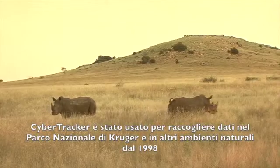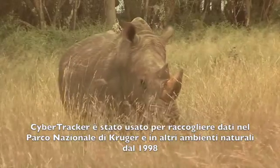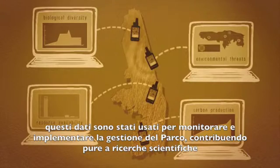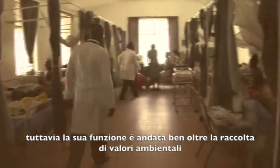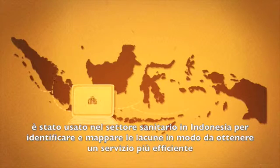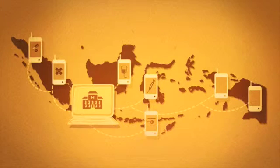The CyberTracker has been used to gather data in the Kruger National Park and other natural environments since 1998. This data has been used to monitor and implement the management framework of the park and contribute to scientific research. Its function has gone far beyond capturing environmental data, however. It has been used in the health sector in Indonesia to identify and map the gaps, enabling more effective service delivery.